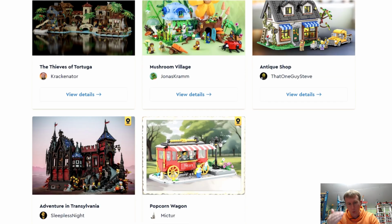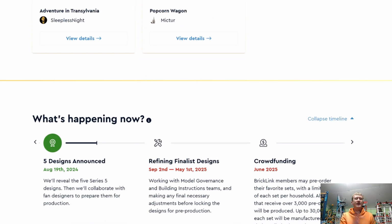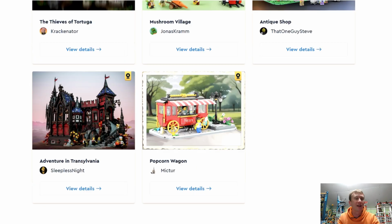So let's go all the way down to here in case you're wondering what this is all about. On the 19th of August, 5 designs were announced for the finalists. From there, they will then go to September the 2nd to May the 1st of 2025 for the designs to get refined, toughen them up a little bit, just make sure that they are up to scratch and all that kind of thing. I don't think, to be fair, the good thing about the Bricklink Designer Program is what you see is basically what you get.